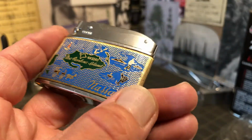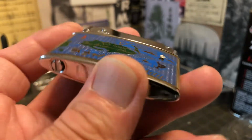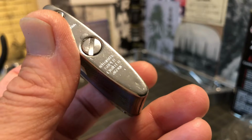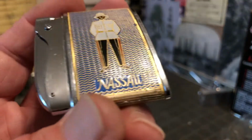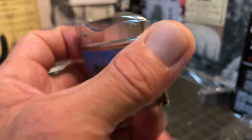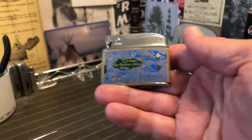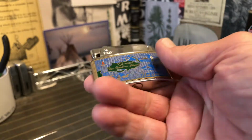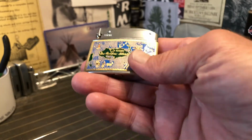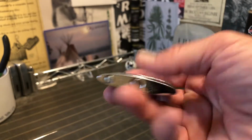This lighter does show some dings, dents, scuffs, as I said earlier, corrosion, scratches, probably some paint loss, but a very nice flat ad lighter for the Nassau Bahamas, New Providence Island, in good working condition.